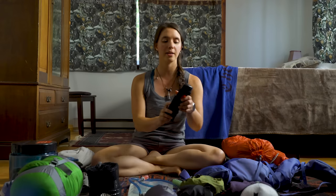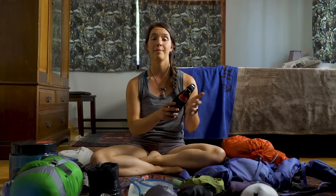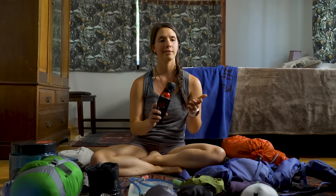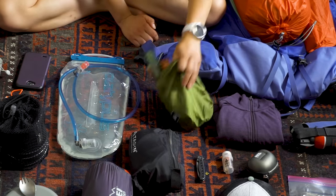So getting into some of the other things that I bring in my pack, in this instance, I'm going somewhere where I need to be concerned about bears. So I have bear spray in a holster. This is just so that it can be easily accessible on the outside of my pack because bear spray doesn't work if it's inside your pack. A couple other things. Oh yeah, I have my poop kit.